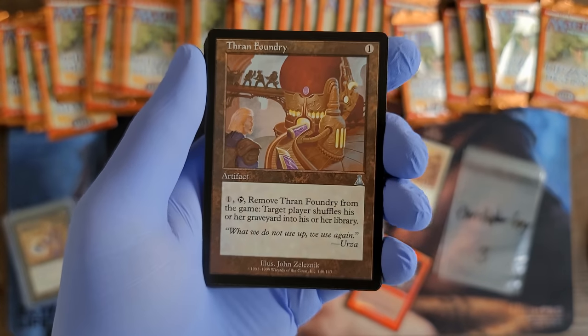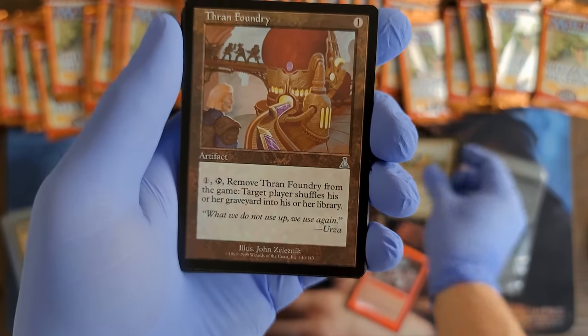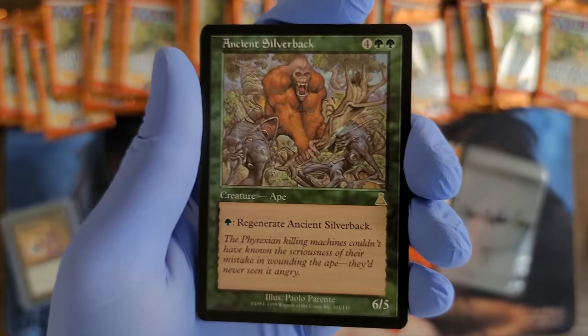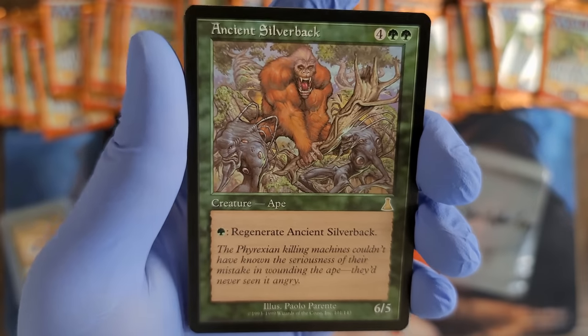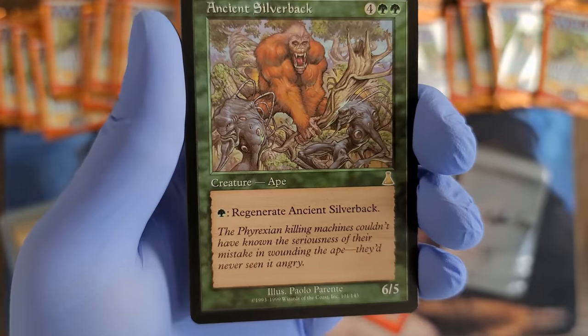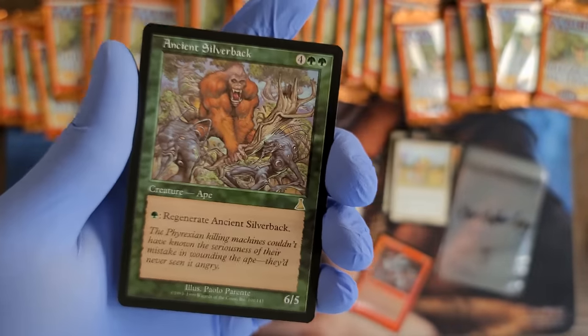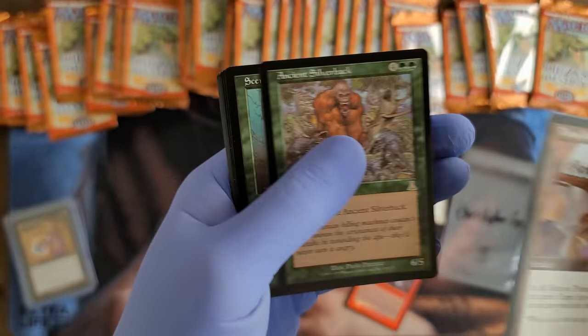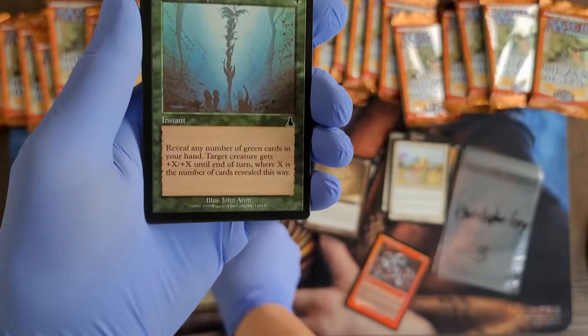Thrawn Foundry. Almost thought it was a dynamo. Thrawn Foundry. What else are we going to get? Ancient Silverback. Yeah, you better believe Joey Moss was running this puppy in the day. Get the regeneration on him, too. Give him some trample. Take your opponent to Pound Town. Dude never dies. Then he gets exiled and we all cry.